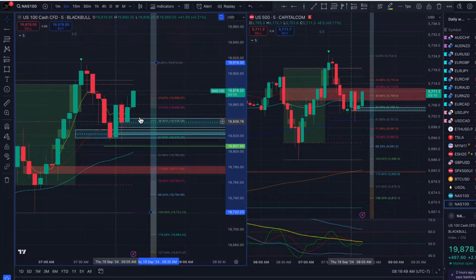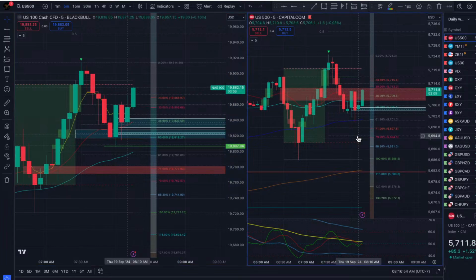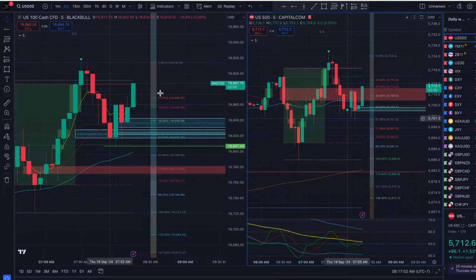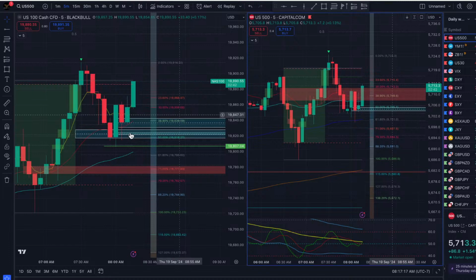Might not give us an entry. And this can happen sometimes when you're looking at a different market. Both of these were parallel until it took the lows here, which then made this a better buy. So if it comes back down, gives us some kind of an entry, we're interested. Otherwise, this could just take off without us.